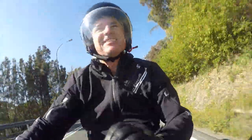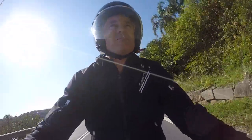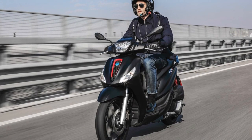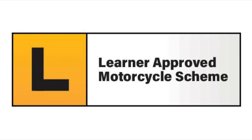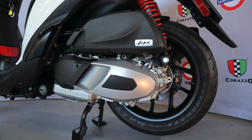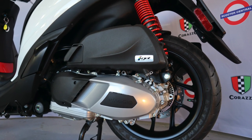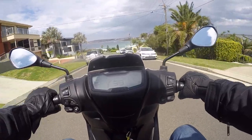I'm Murray from Scooter Central here in Sydney, and today I'm taking a look at the Medley 150 scooter from the Italian brand Piaggio. The Medley 150 is a fully automatic scooter that is learner legal here in Australia. It can comfortably take a rider and a pillion passenger and has a 155cc engine that produces an impressive 12.1 kilowatts and a top speed of around 100 kilometers per hour.